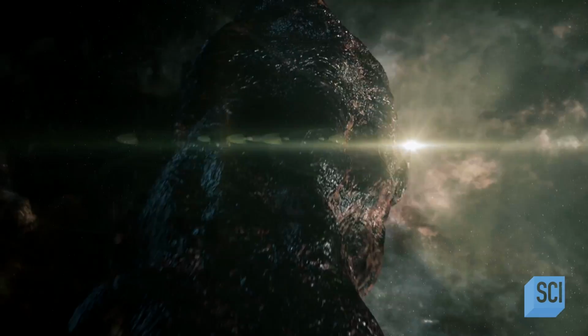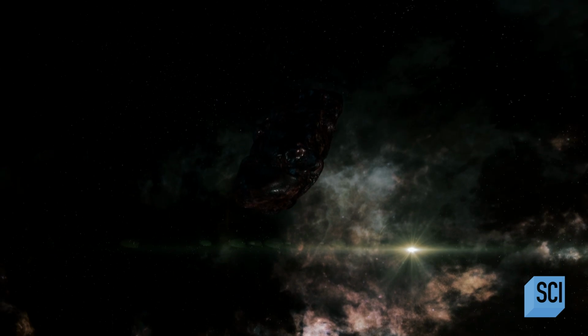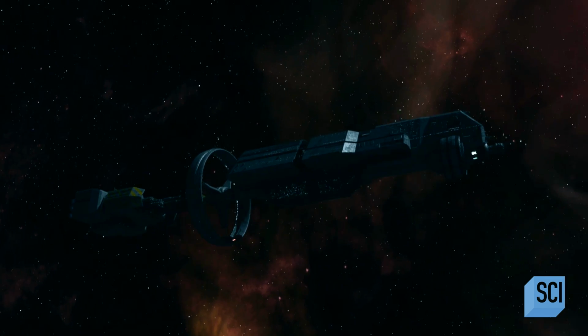Oumuamua looked so unnatural, it sparked scientists' imaginations. One of the things to remember about scientists is that we're still human beings. We have read science fiction, we have imaginations. I have to admit, when I first heard about it, my first thought is that it was Rama from an Arthur C. Clarke story, Rendezvous with Rama. This is a very elongated spaceship that came from another star.